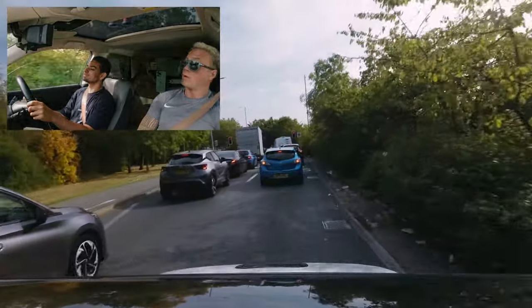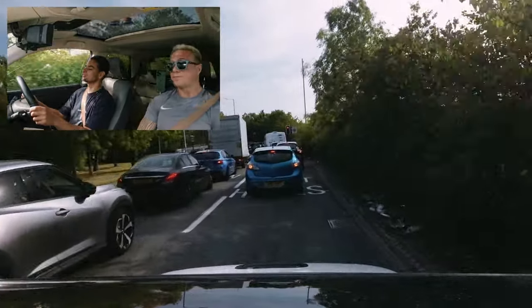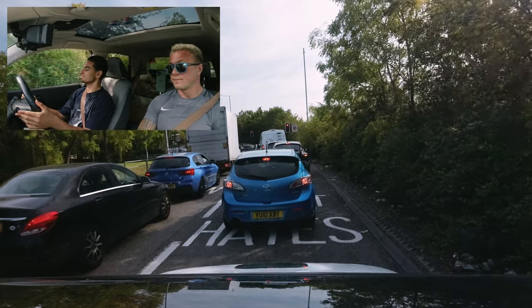Go right on the roundabout and take the third exit, A312, towards Hayes.